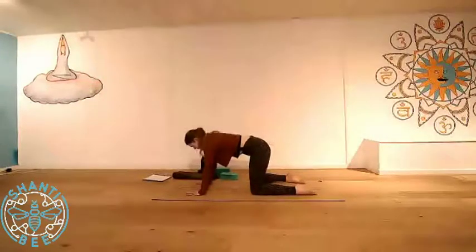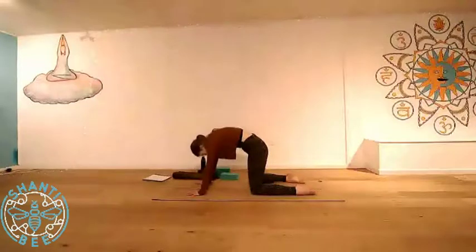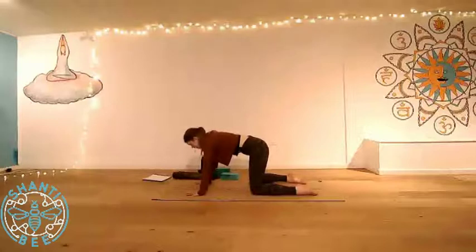Breathing in and exhaling out. Coming back into neutral. So we'll make a few circles with the body here.